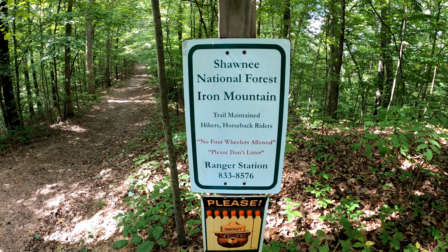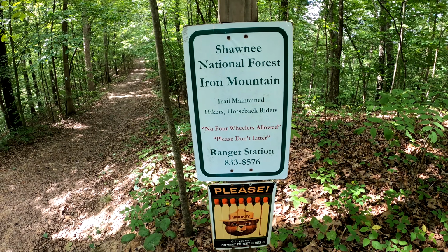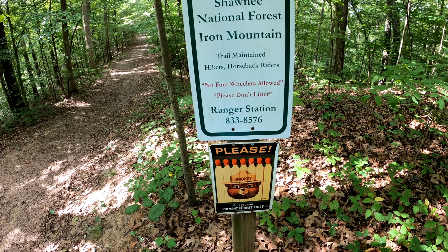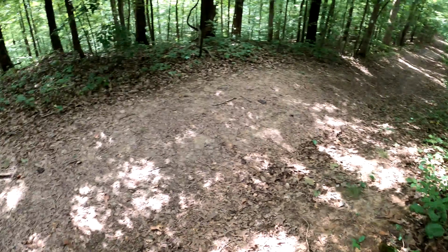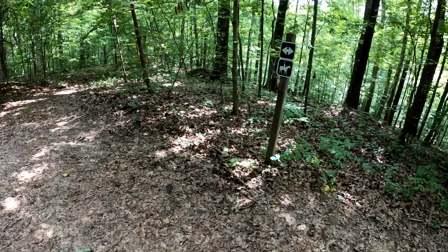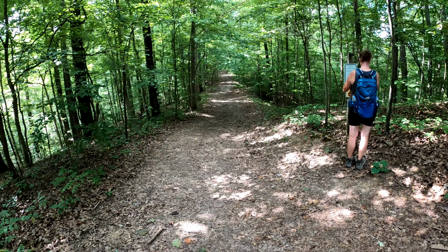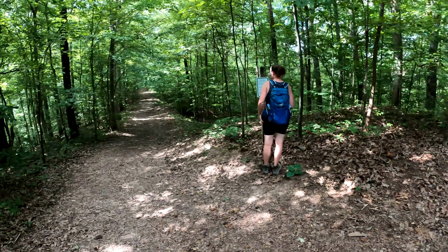So, Shawnee National Forest, Iron Mountain. Trail maintained, hikers, horseback riders. No four-wheelers allowed, please don't litter. And it gives you the ranger station number. So, really cool. 2 trails here. My map didn't really show that, but we'll probably just take one and come back and do the other. So, that's what we're gonna do.